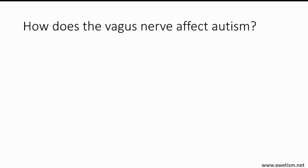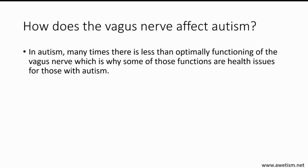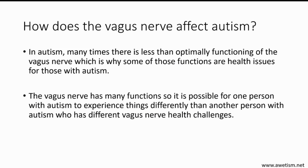How does the vagus nerve affect autism? In autism, many times there is less than optimally functioning of the vagus nerve, which is why some of those functions are health issues for those with autism. Not every single one of those issues are an issue for those with autism, right? There's variability here. The vagus nerve has many functions, so it's possible for one person with autism to experience things differently than another person with autism who has different vagus nerve health challenges, if any. You can see this is where the variability comes into autism.